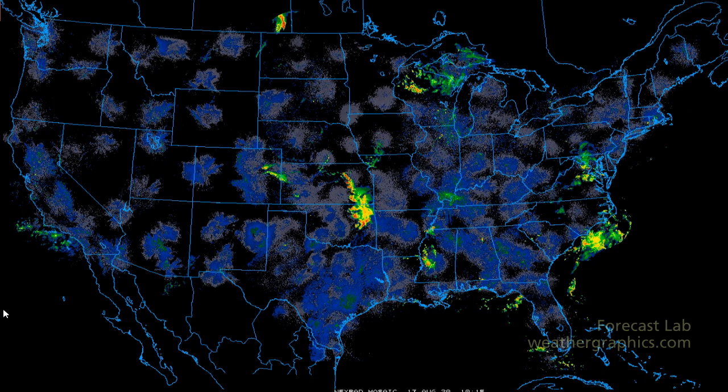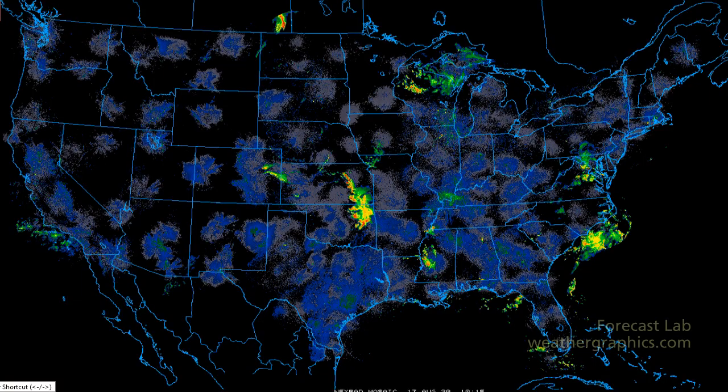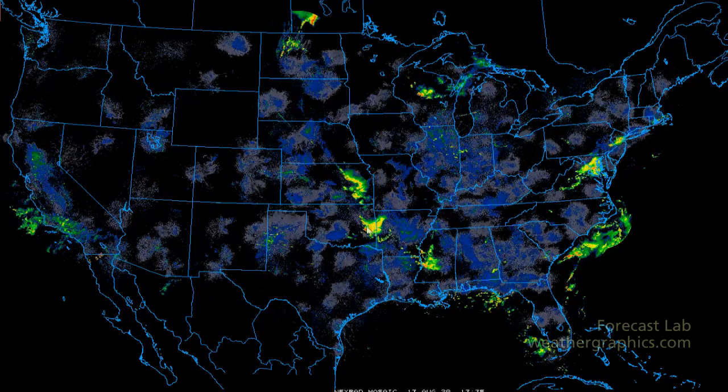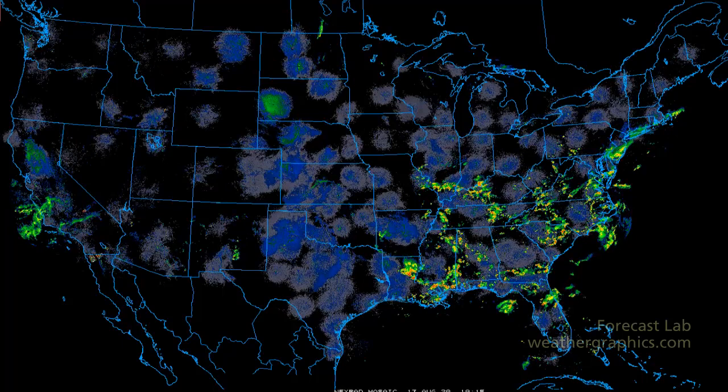But let's run it back to yesterday morning. Let's do the time warp again. And there we see how things looked yesterday at about 5 a.m. So bringing that forward into the morning hours, you can see this MCS moving into Arkansas. By about noon, we'll stop here, that MCS has dissipated.